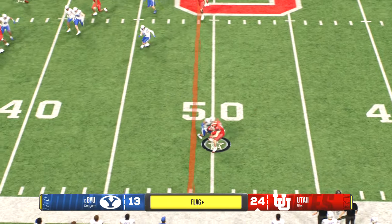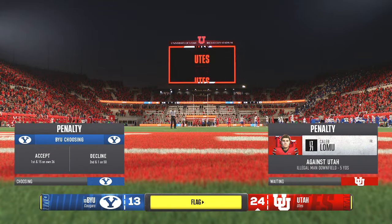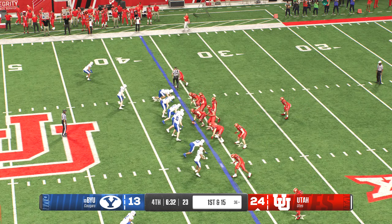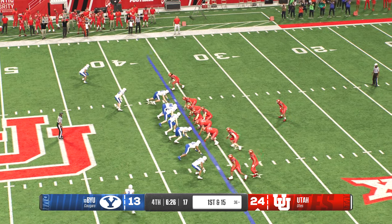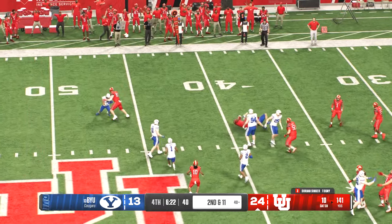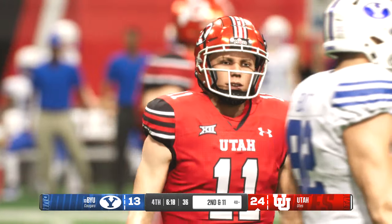Short throw complete to the tight end. They make the tackle there, but a penalty marker is on the field. Let's see what that's about. The Utes are going to keep this drive rolling. And the wideout goes in motion. There's the snap. They'll set up to throw. Receiver makes the catch. And the defense swarms. Not much of a gain on that completion.